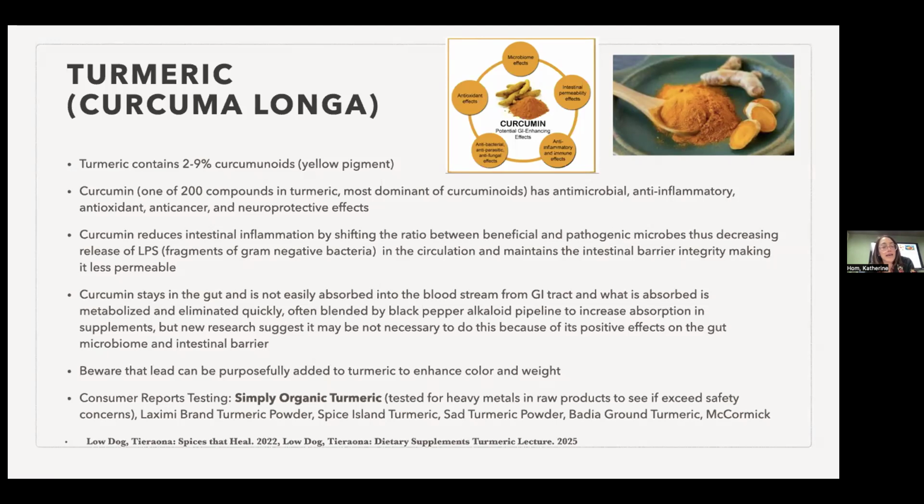Beware that lead can be purposely added to turmeric to enhance its color and weight. So Consumer Reports testing has looked at different turmeric products to see which has the least amount of heavy metals. Simply Organic turmeric wins that competition. You can see these other brands that have less heavy metals that you want to tend to go towards. McCormick is a brand that you're probably familiar with in the grocery store, and that also made the cut on the Consumer Reports testing.